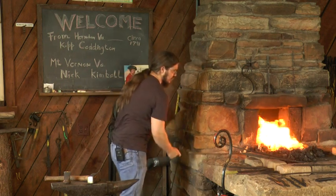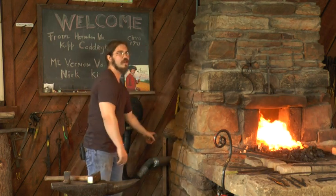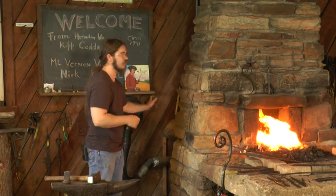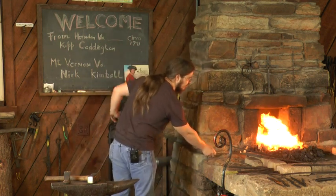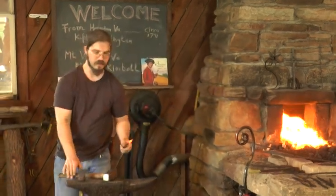Now the heat on this is very important. You want to get your metal to just the right heat. If it's too cold, it's going to crack and break. It's not going to form into what you want. If it's too hot, you're actually going to start burning it and melting it, which is also obviously not a good way of making a living at this. So you get it to a nice color there.